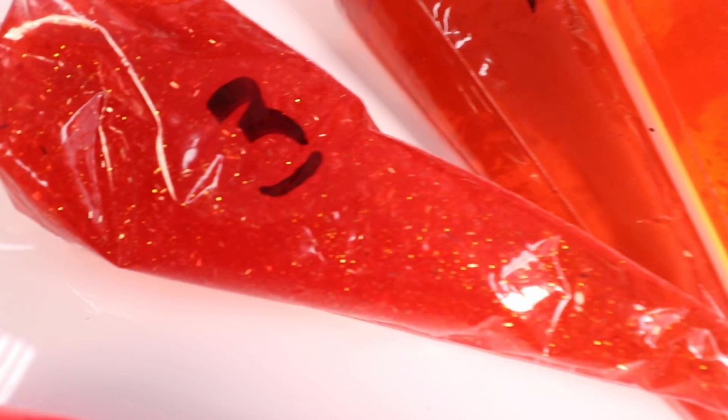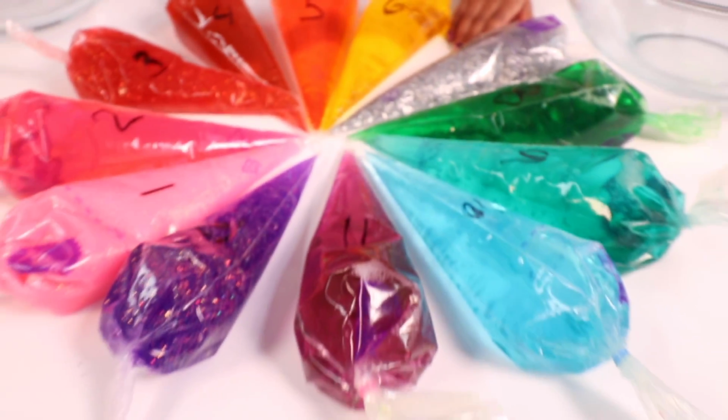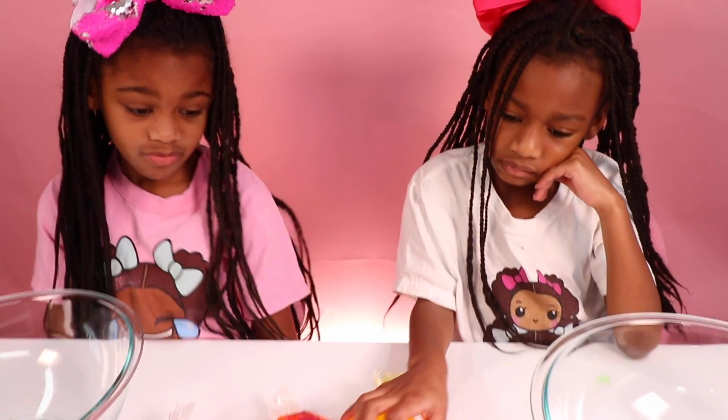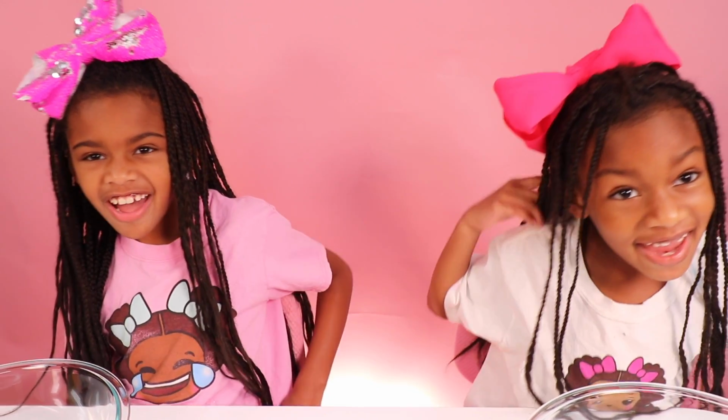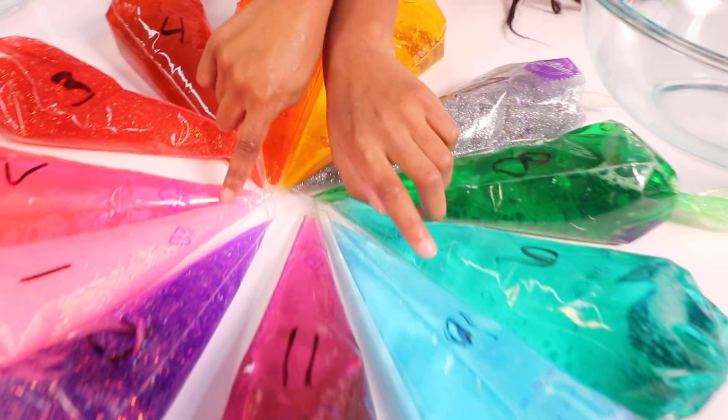Look at that one, that's like a full silver one. This red one has sparkles right there. So you never know what you're gonna get in this. And let us know, this is a Naya versus Ellie to see whose slime reigns supreme. I so badly want this color. And I so badly want these two colors.